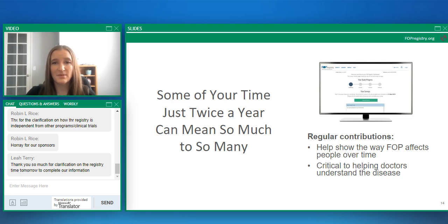As this slide says, some of your time just twice a year can mean so much to so many. We need everyone with FOP to enroll to help this registry reach its fullest potential. I encourage you to reach out to members within your FOP community and region and ask them to sign up. Through the registry, you have the ability to tell researchers and physicians what is going on in FOP.